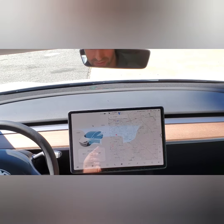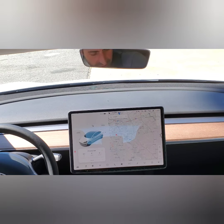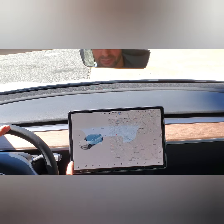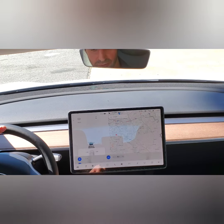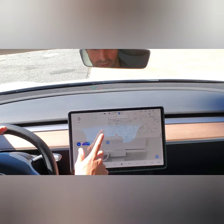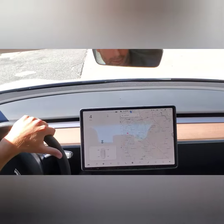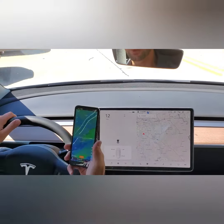All right, let's go. Efficiency test. Reset. Temperature, 80 degrees. A little warmer than last time. PSI, we'll find out. 71 degrees in the cabin. Nice and cool. Auto. Let's go.